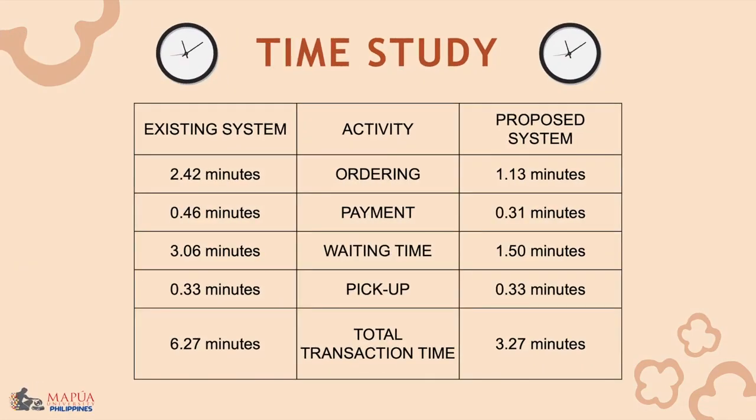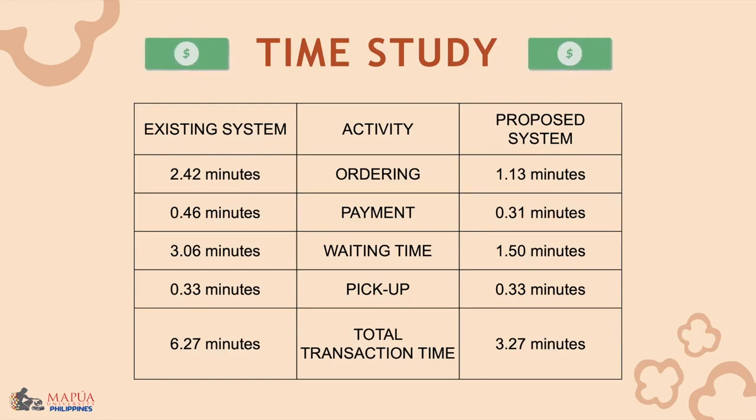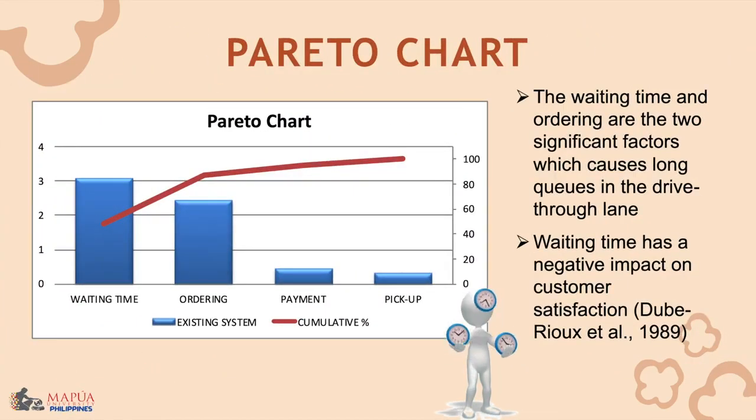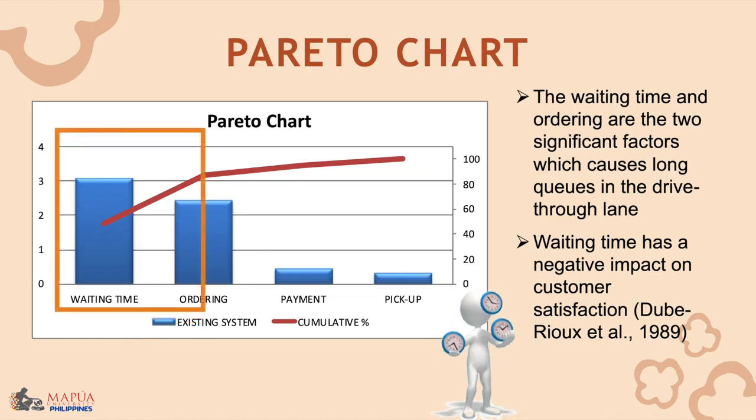After we have identified the core processes in the process analysis, we conducted a time study in which we performed 100 trials. Our data shows that customers spend an average of 6.27 minutes in the existing system and 3.27 minutes in the proposed system. The data gathered in the time study was used in the Pareto chart to determine the contributing factors which cause long queues and what to prioritize in order to eliminate delays. As a result, it was determined that there is a need to prioritize the waiting time in the process since it has a negative impact on customer satisfaction. And also, ordering time is one of the contributing factors in long queues in the drive-thru.